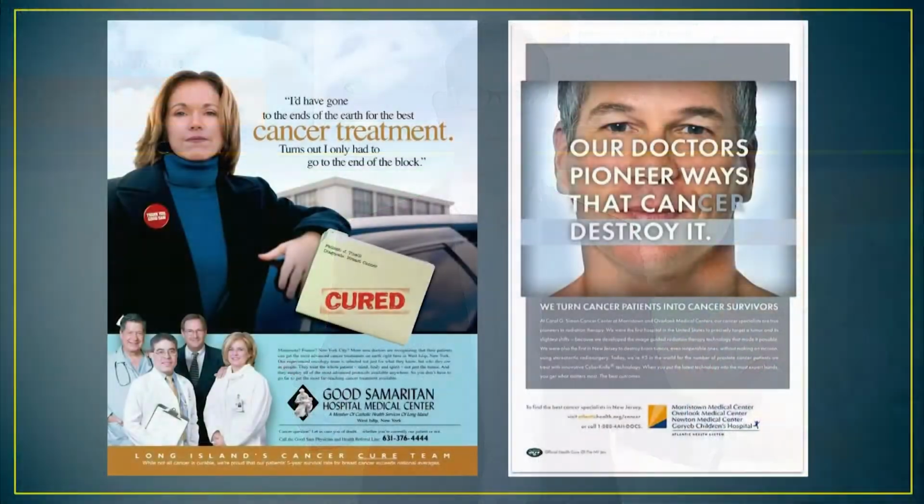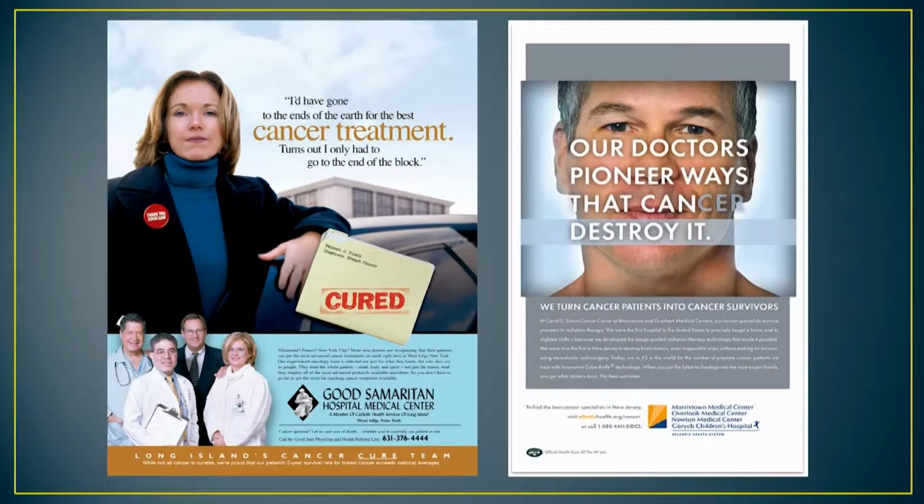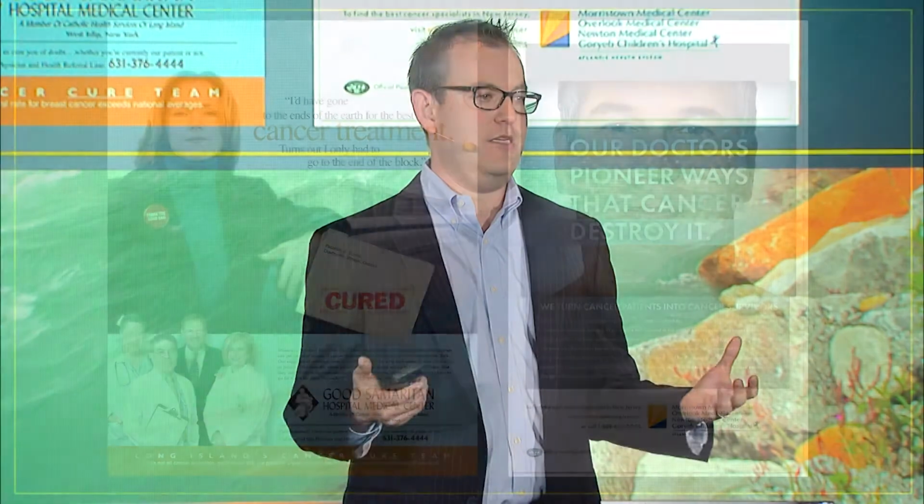Or another clever take on cancer and a local hospital that says that this person had to just go around the block. But is that right? Are the outcomes better at these hospitals than at other hospitals? So I did what probably lots of people do. I turned to the Googles and tried to look up the outcomes at these hospitals.